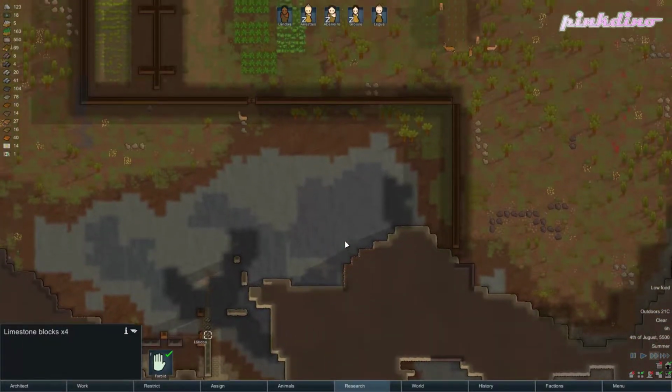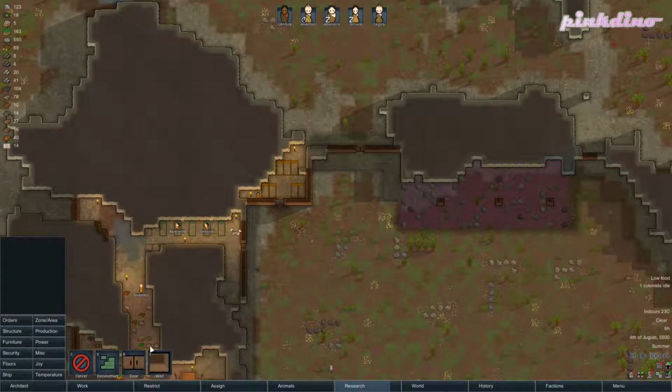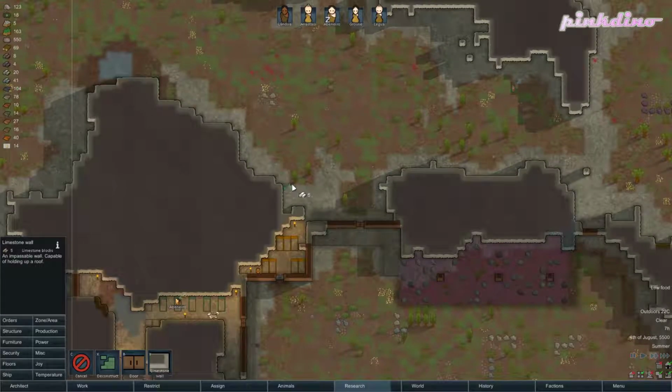So that's limestone, is it? Okay, right, let's have a think about this. Let's get the limestone in up here then. If we go across here.